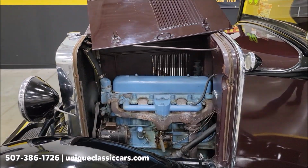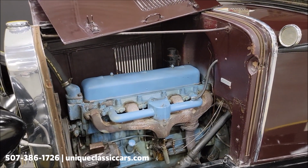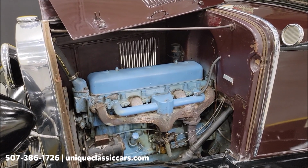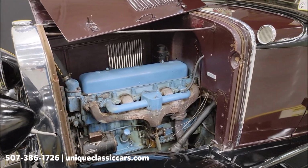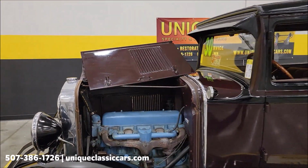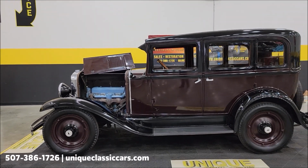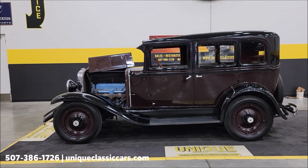And here's a peek at that engine bay. Again, inline six-cylinder, 3.2 liter, or 194 cubic inches. Like I said, one we don't see every day around here, a 1930 Chevrolet Model AD Universal, or Universal AD.